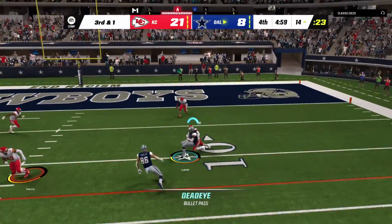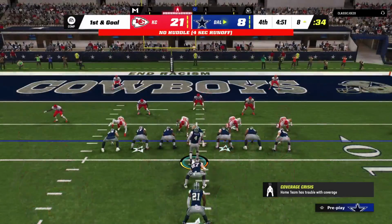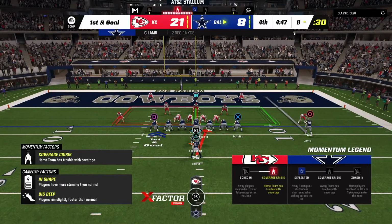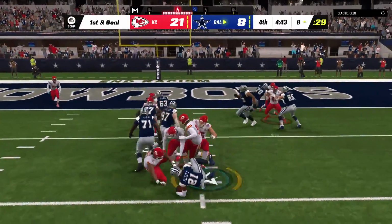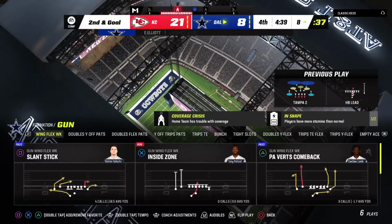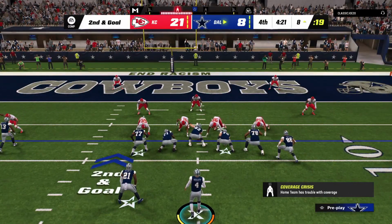On 3rd and 1, here's Prescott. Open man, Lamb. It's complete. And the Cowboys are going to have a 1st and goal coming up as they find a way to convert there on 3rd and 1. Now Elliott. And the big boys up front, they're going to stop him right at the line. They'll say no gain on the play, and it'll be 2nd and goal.